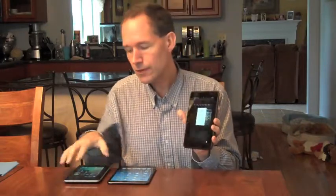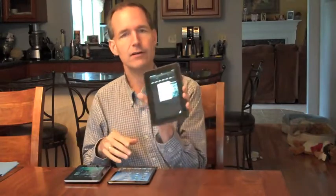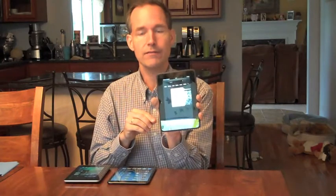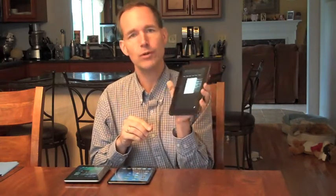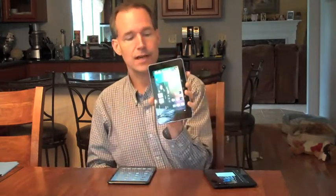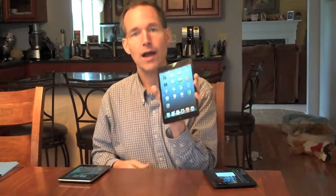Now, in terms of judging these, the size is really a matter of feel. My hands, this is the widest. The Kindle Fire is the widest of the three. I don't have a problem holding it one-handed, either by the weight, which it is the heaviest, or from the size itself. This one is most definitely the narrowest, and nobody should have a problem holding that. And the iPad mini falls somewhere in between.